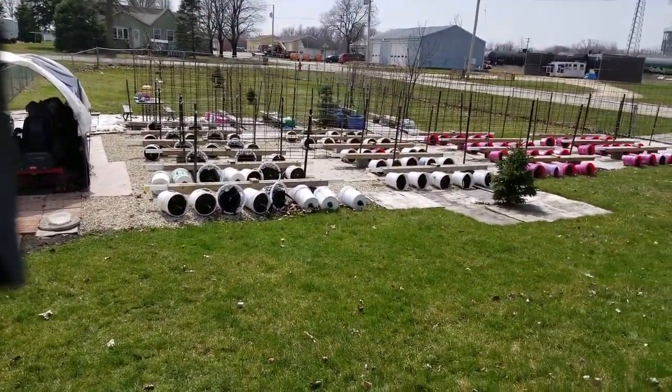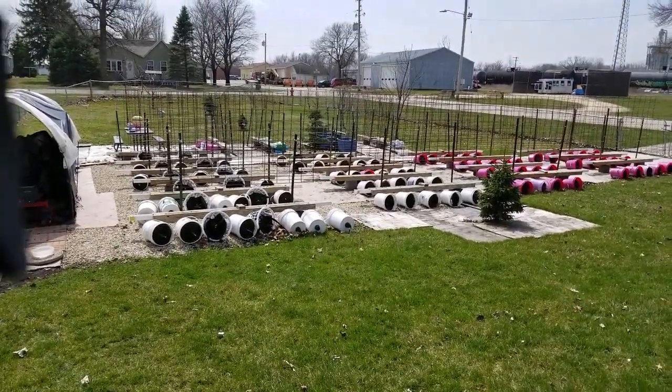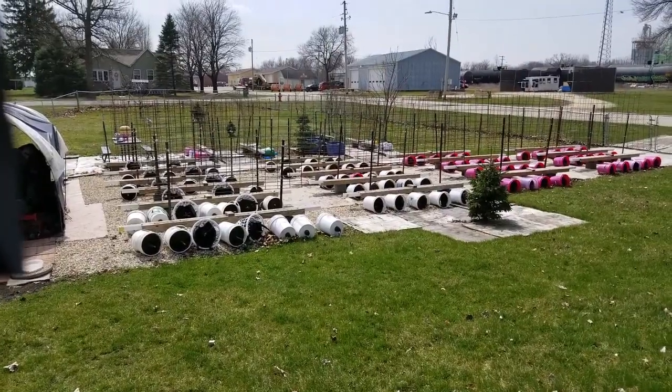Now, what you see here are my rain gutters. A lot of people out walking today. It's the warmest day so far this spring.